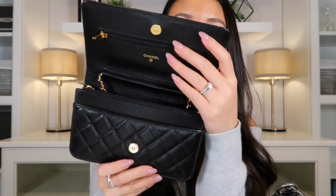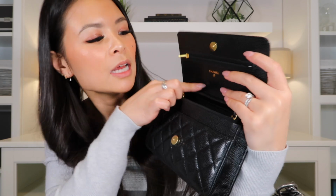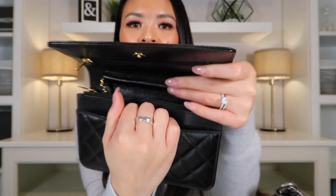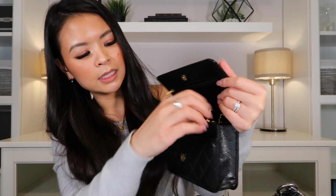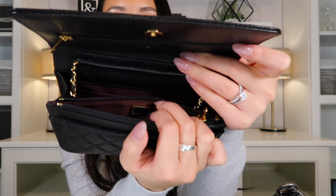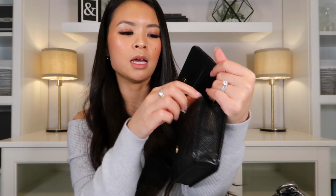The interior looks like this. It's got the Chanel stamping here. This one is made in France. So I have one from Italy, one from Spain, and now one from France. It's got tons of built-in compartments for the size of it. It has this front slip pocket right here, and next to it a zipper pocket, which is really convenient. Inside it's got the chip right there. It doesn't have the authenticity card, because this is the newer version.